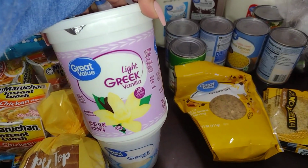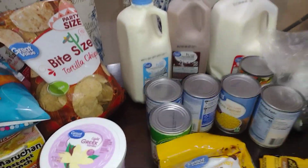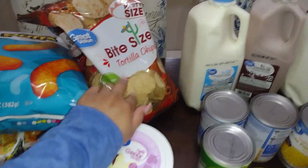I also got the light Greek vanilla, and this is a plain one. Okay, I got some tortilla chips because whenever I make ground beef and I add shredded cheese, it's almost like a Frito pie, but it's not. We like to use these.